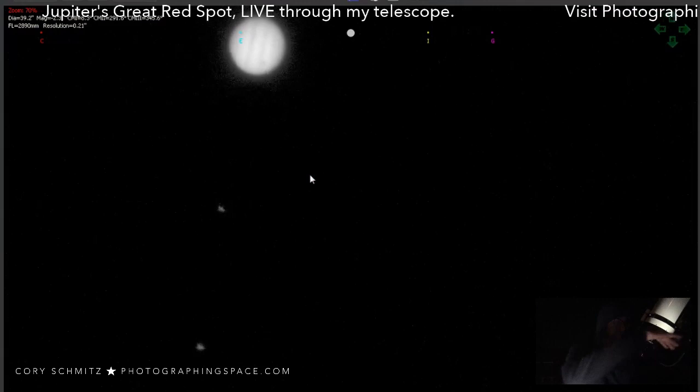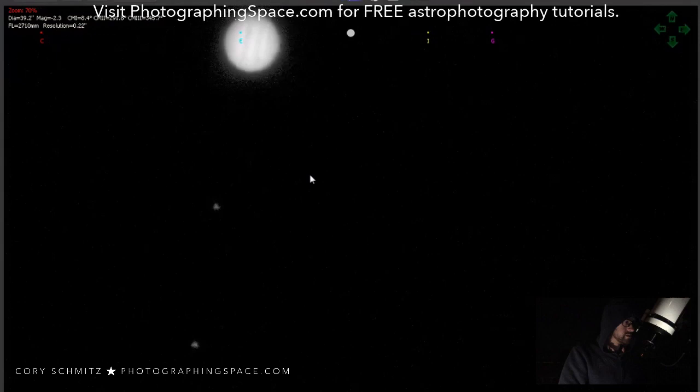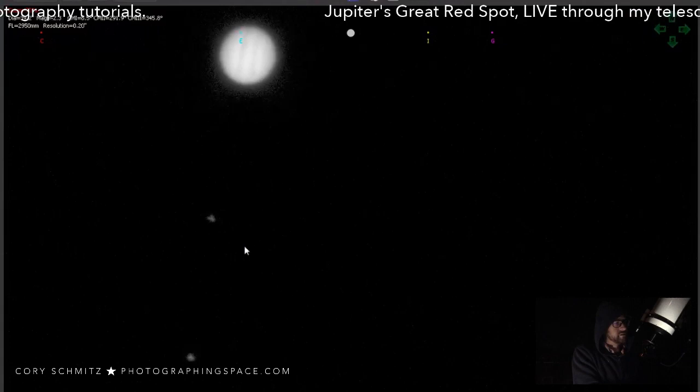That is the moons Io and Ganymede. Okay, so that's what we're looking at there. Not too exciting, they're just dots, but it's always interesting to have an idea of what we're looking at. So I'm gonna turn that off.